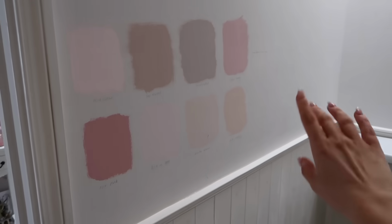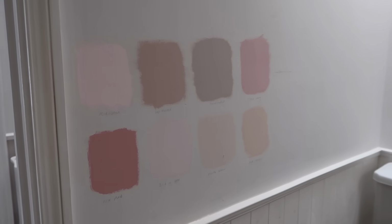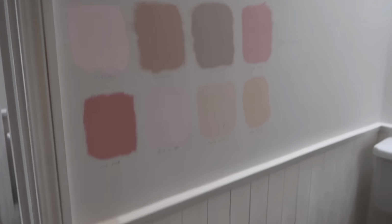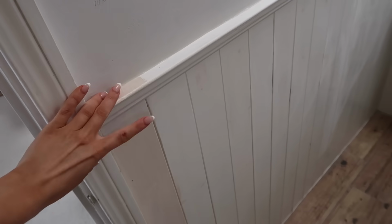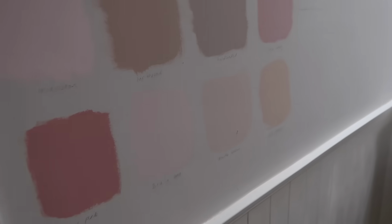So as you can see, we've got paint samples on the wall. These were all just samples that I already had from last time, and to be honest I don't really like any of them. This one's actually really nice. I do like this one. That's actually this. But yeah, I think I need to keep looking.